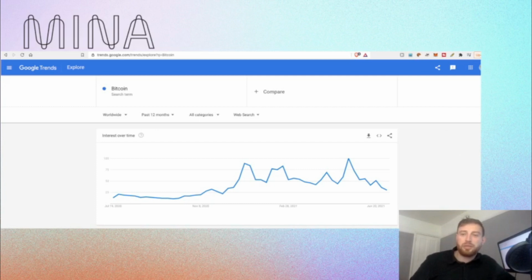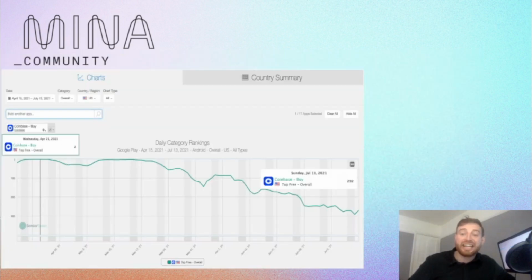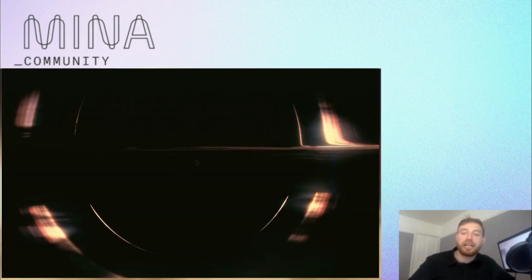So, is it a good time to buy Mina? Well, we must look at the overall market. On Google Trends, searches for Bitcoin and crypto are way down. In the US, Coinbase went from the second top free app overall on April 21st to 292 on July 11th. Everything is tied to Bitcoin. It moves the market. No crypto has managed to extract itself from Bitcoin's gravitational pull.